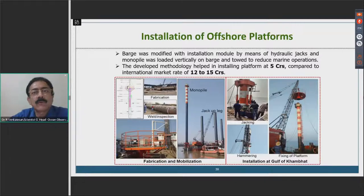We developed our own methodology in installing this platform at about half, or more than half, of the price of what it would have cost had we brought a marine spread from abroad. We have installed it successfully. Herein, we have also brought in local expertise that we have developed. Sometimes we use our own inherent skill for installing such a system off Gujarat. Presently it is installed and LIDAR has been collecting data.